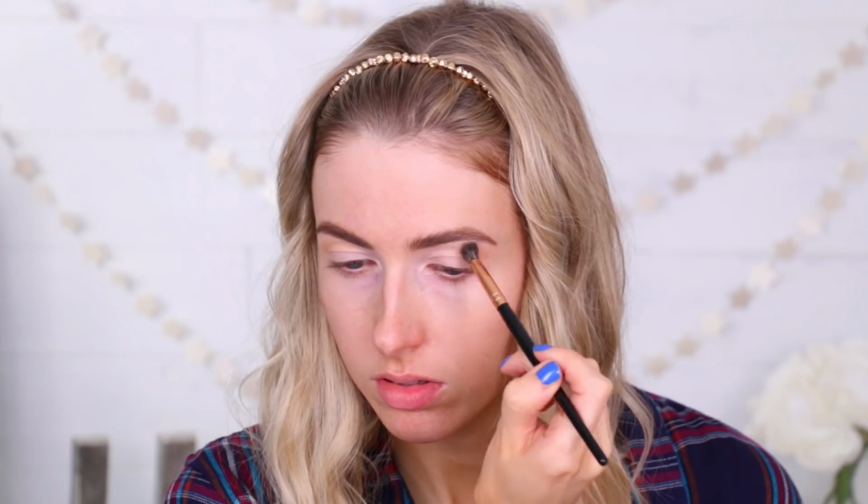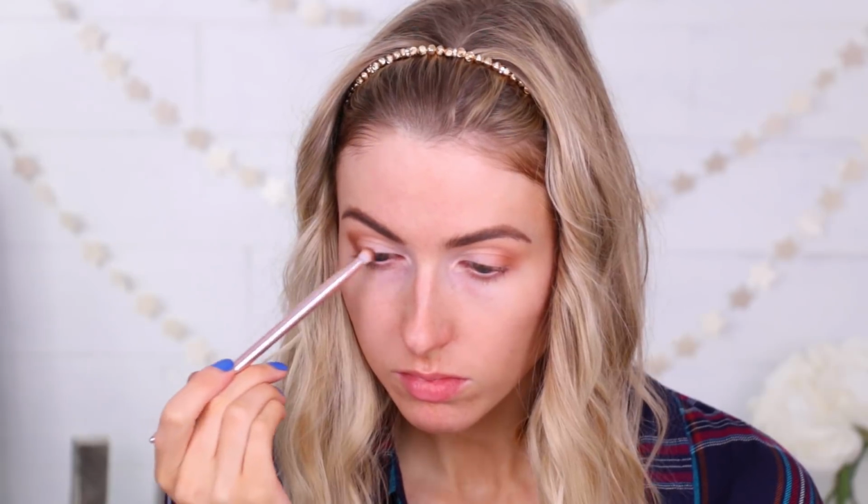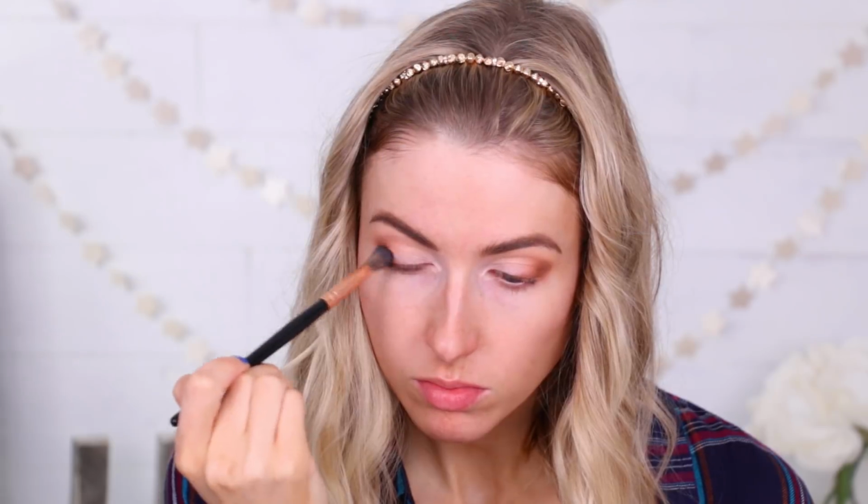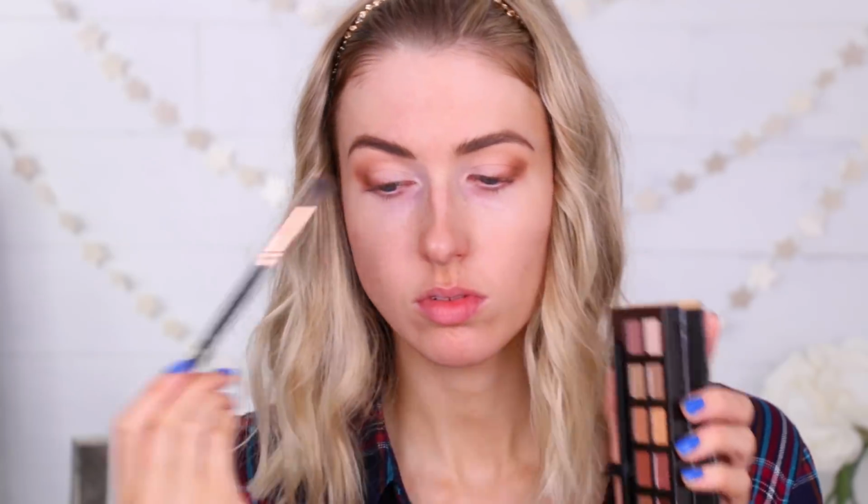So first I took the shade Orange Soda and I applied it really lightly along the crease just to create the shape that I wanted. And then I went in with Burnt Orange and I smoked that on top and into the outer corner a bit. And then I went back and forth and just blended that over and over again. Then I took some of Rustic and I applied that along the lash line and also into the outer V just to create more of a defined crease shape. And then I took a bit of the Orange Soda and Burnt Orange and smoked it into the outer third of the lid a bit.